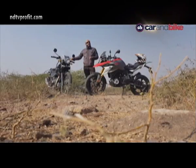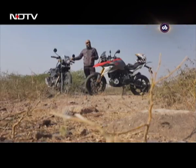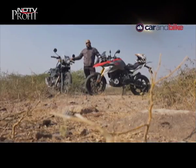But despite the price difference, what do these bikes offer in terms of capability and in terms of a true blue adventure if you're looking for a two-wheel adventure? That's what we're going to find out.